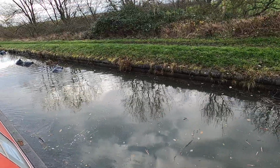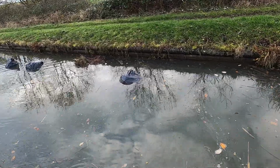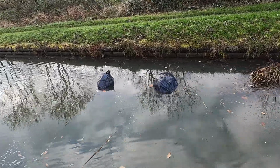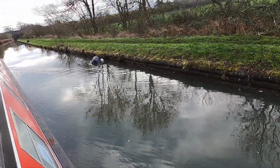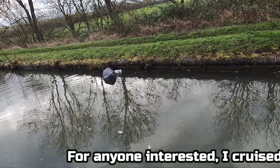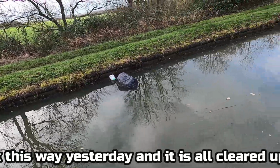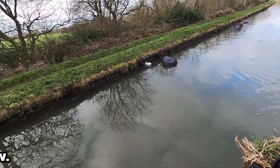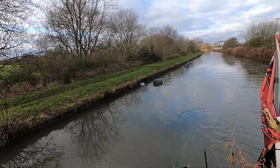Well, I'd like to know what's been going on here. For the last 2 miles, all I keep seeing is black plastic bags full of rubbish floating down the canal. Everywhere. Where have they come from? This is ridiculous, it's disgusting. I just don't know what to say. It can't be boaters, there's just so many of them, and there's all sorts of things like canes and all sorts of things being wrapped up and floating around. It's just frightening. Where does this all come from?